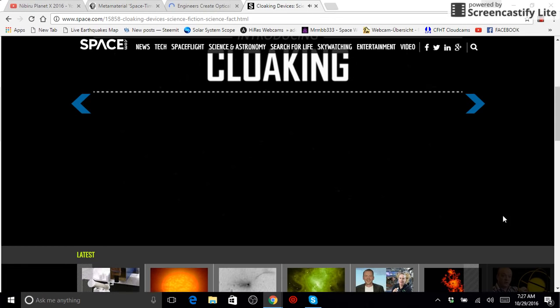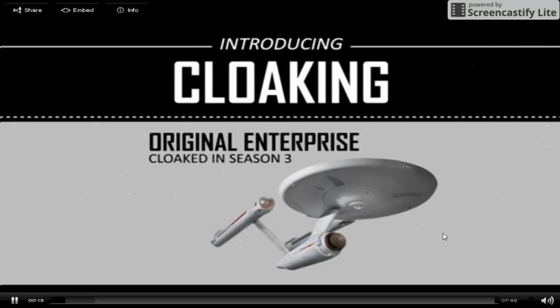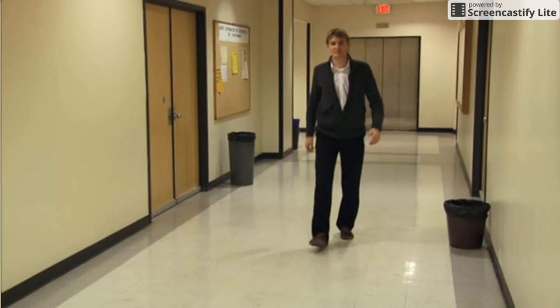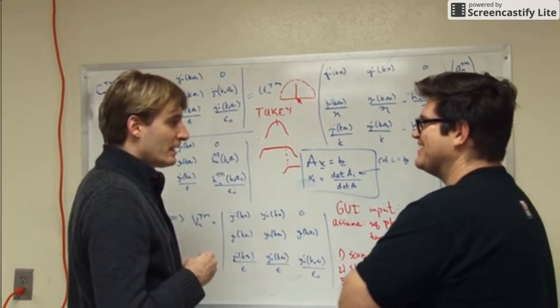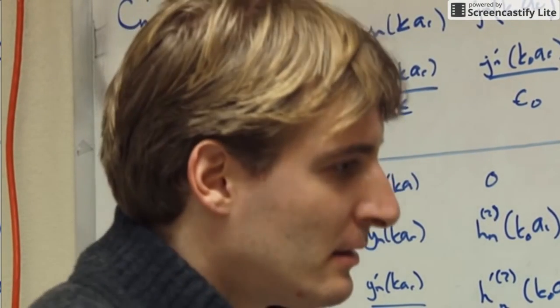Cloaking is one of the coolest technologies to come out of Star Trek, right alongside phasers and transporters. But is it science fiction or just plain science? Is it actually possible to make something look like it's disappeared? Dr. Andrea Alou of the University of Texas at Austin thinks so. With funding from the National Science Foundation and the Department of Defense, he and his research group are working on new ways of cloaking objects in their lab, and have had some impressive results.